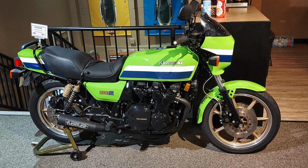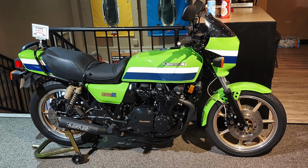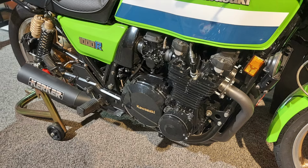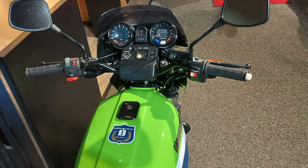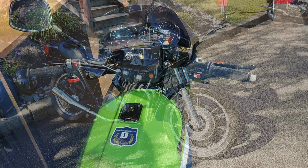Here we have an early 80s Kawasaki 1000R. This is the Eddie Lawson replica bike. These came from the factory with a Kerker 4-into-1 exhaust, and these are a tribute to the Eddie Lawson superbikes that were so successful for Kawasaki during the time.